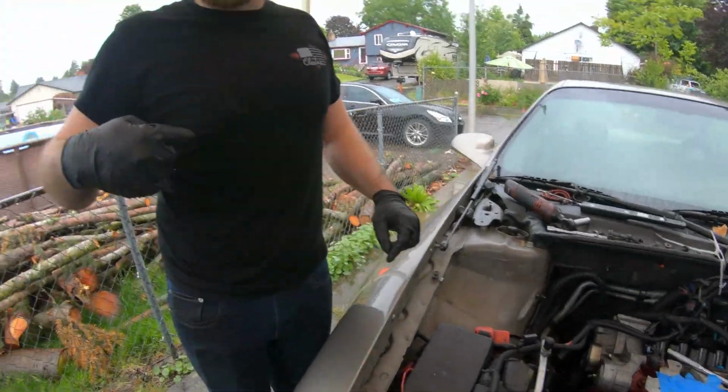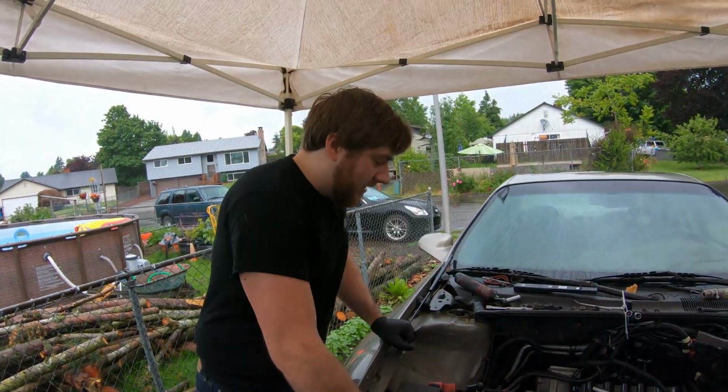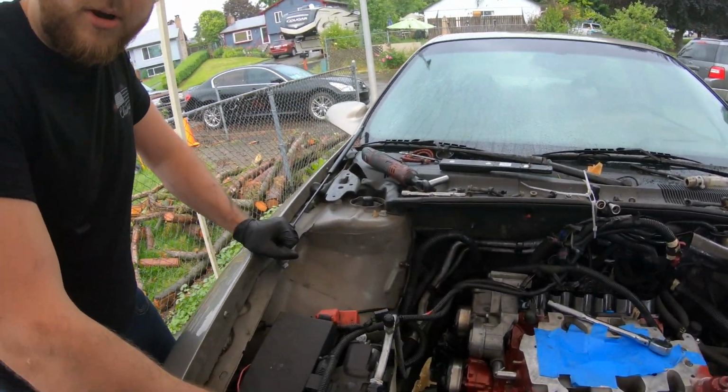It's pretty tight down there. All right. I got a lot of water on me. Got some water on him. It's all wet. I was under the car and it's pouring rain. It's perfect time to start working on a car.